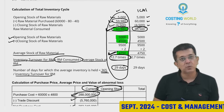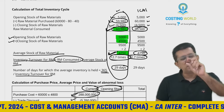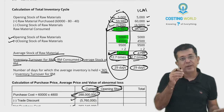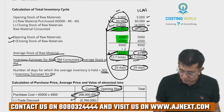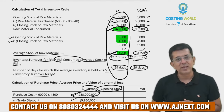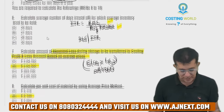In case you do that, raw material consumed will be 60,500, and average stock will still be the same. This comes out a bit different as compared to this, but your final answer still comes to 29 days only. You can try the calculations on your calculator. Whether you do this upon this or upon this, there is only a small decimal difference. So in the end, whether you have done either this or this, the answer in any case should be 29 days only. That should be the correct answer over here.